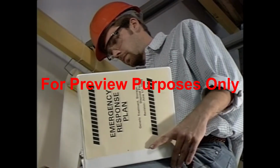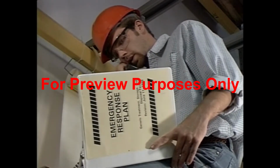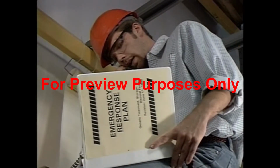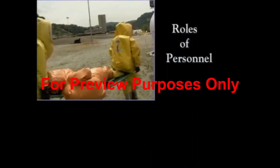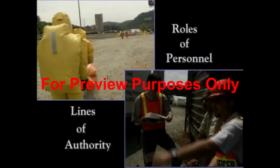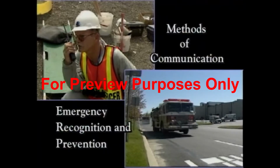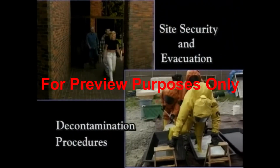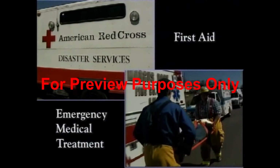In addition, you should ask your supervisor where you can get a copy of the facility's emergency response plan. This plan spells out how to report and handle emergencies at your location and includes information on the roles of personnel participating in a response, lines of authority, methods of communication, emergency recognition and prevention, site security and evacuation, decontamination procedures, first aid, and emergency medical treatment.